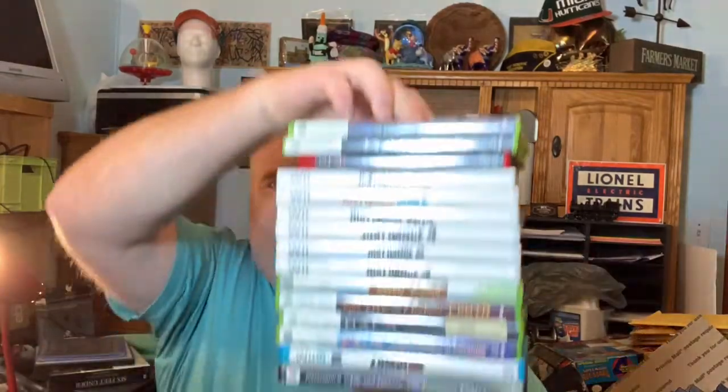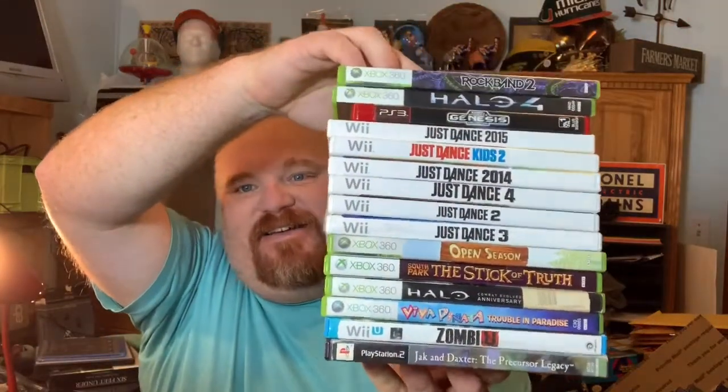Video game wise, stack 1. If you look at that, there's 6, 12, 15 of these video games in this stack. So stack 1 going out, 15. Out of that, there is 1 separate order. These 6 Just Dance went out as a lot. The rest of them are just bulk video games.